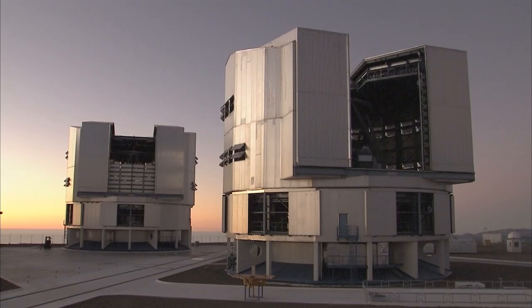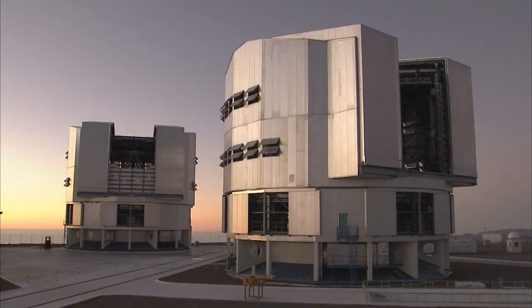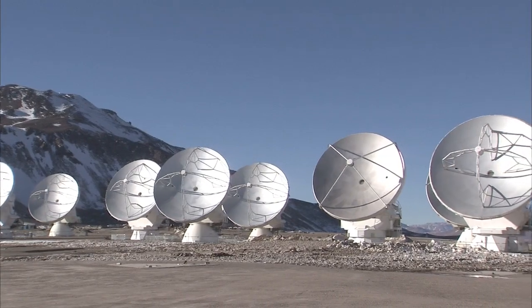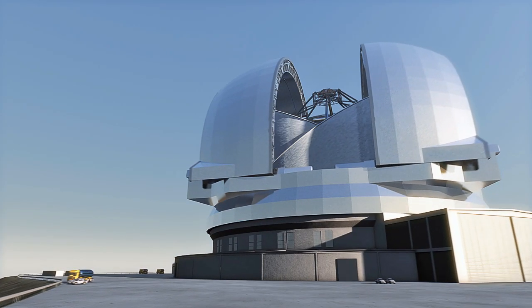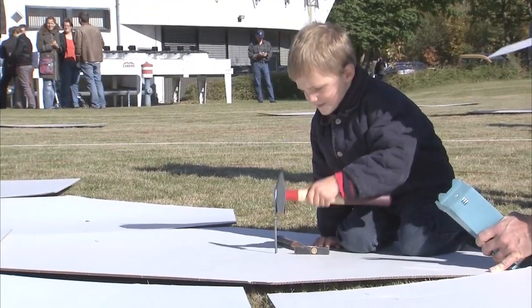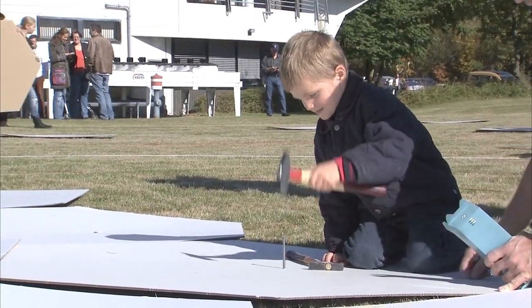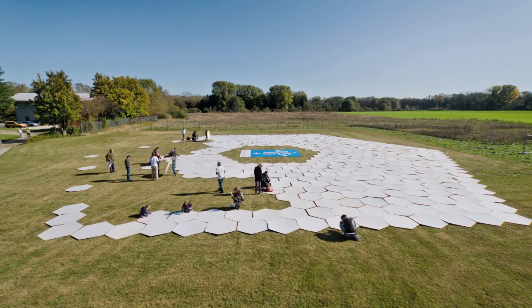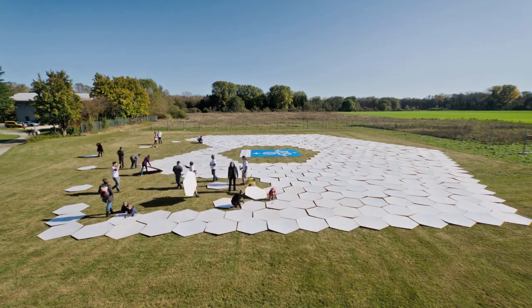Three exhibitions were dedicated to ESO's Very Large Telescope, the Atacama Large Millimeter Submillimeter Array, and the future E-ELT. Once again, the Open House Day at ESO was a great opportunity for people to discover the latest exciting developments from the world's most productive astronomical observatory.